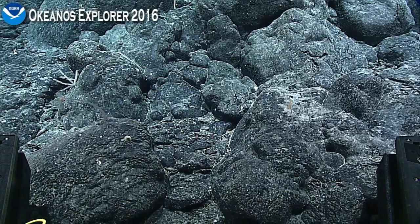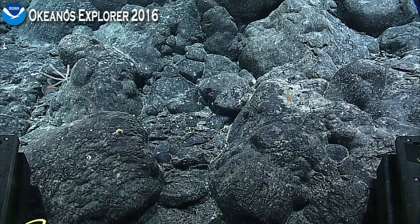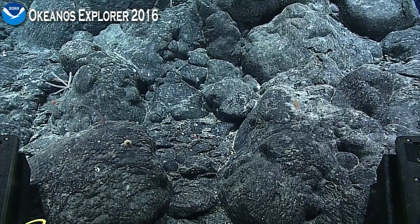To our left, there's also a very interesting solitary hydroid in the family Corymorphidae. Can I reach that, Jeff? I think so, yeah. These are very elongate solitary hydroids, very conspicuous.